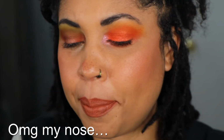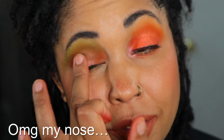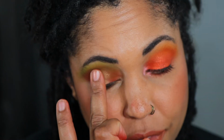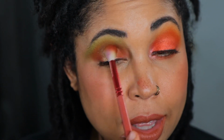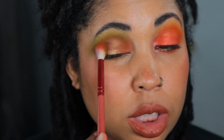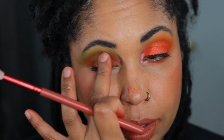But what I am gonna do is take Inspire, which is this shade, and just tap it on top to give Sweat a little bit of brightness. See, I just think that looks better. I love Sweat, I love it. But I just think the gold on top of it really looks great, just like that. And then I'm gonna take my same brush without any extra shadow on it and try to blend it out.